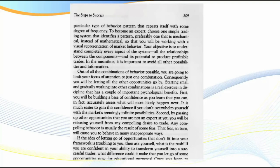On page 209, he says, to become an expert, choose one simple trading system that identifies a pattern, preferably one that is mechanical instead of mathematical, so that you'll be working with a visual representation of market behavior. Now in my program, I teach traders how to trade patterns, because patterns repeat themselves every day. No matter which time frame, patterns are geometric and fractal in nature. So what appears on a 1 minute chart will appear on a range chart, whether you're trading a 1 hour or a daily or a weekly.